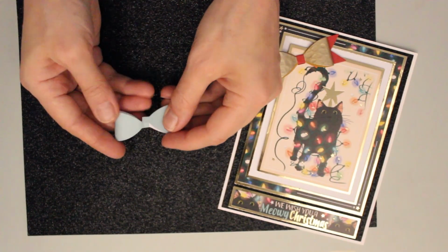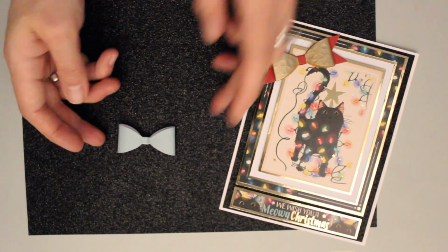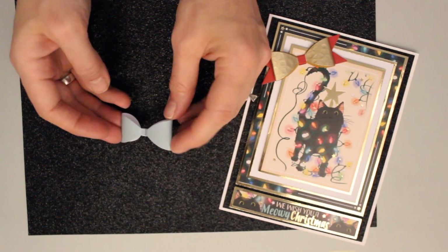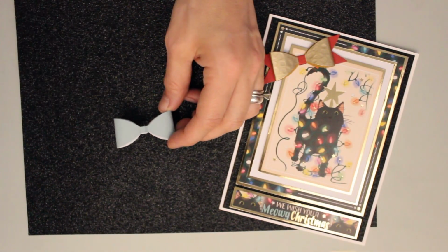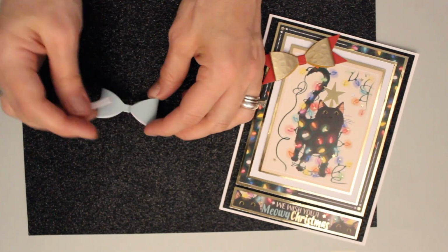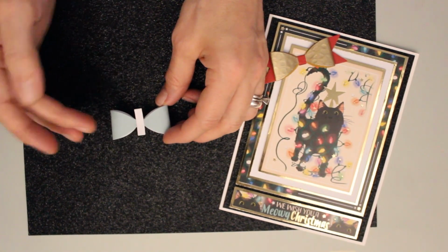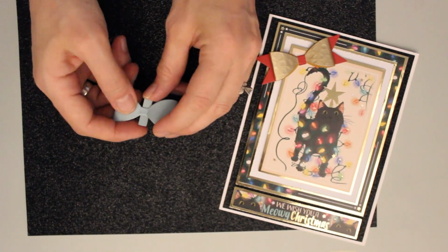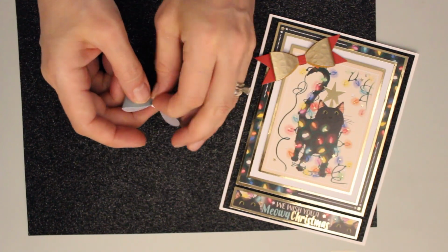Same process. Loop that around and glue that. And then you'll have a piece like so. And this is the base of your die or your bow design. And from here you can add your center element. And so for this, what I'll do is put a little bit of glue here and place this in the center like so. Let that glue dry really well like this, and then you can fold around and secure that to the back.